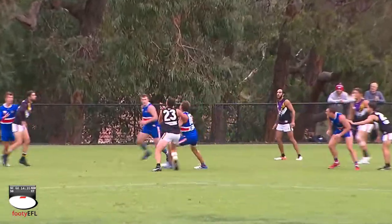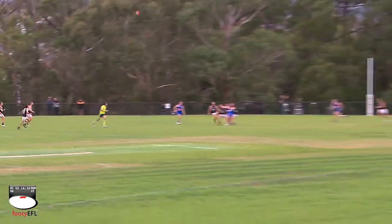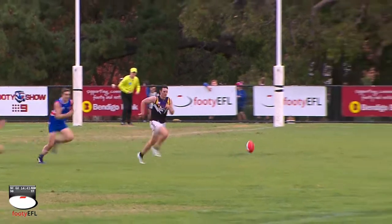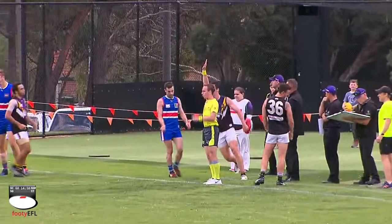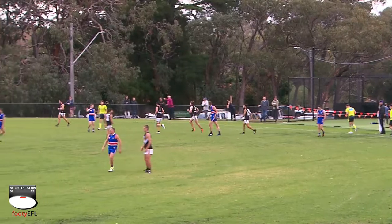33-point lead to South Croydon. Tucker knocked it down. Quick kick forward. Plenty of Norwood defenders back there. It's a loose footy at the moment. Stuart Hill hunts it down and takes it over the boundary line.